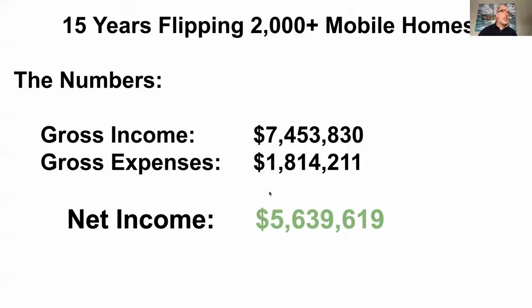So if you break this down, I'll get my calculator out here. So 15 years, if I divide the $5,639,616 by 15 years, that works out to about $375,000 a year. And then if we split that between the two partners, we were averaging about $190,000 a year per partner over the 15-year period. Now, we've had some years where we were in the 170s, but we've had some years where we were up in the low to mid $200,000 range. But that's the average, about $190,000.